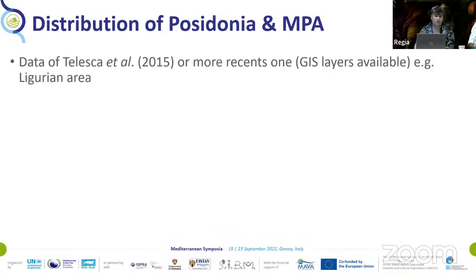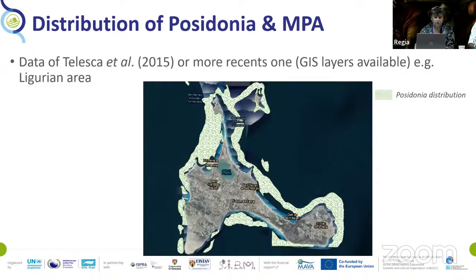Concerning the distribution of Posidonia and MPA, we used the data of Telesca of 2015, or, if available, some more recent data. For instance, it was the case for Corsica and for Liguria, and we have tried to combine all these elements. So you have this sort of thing. I take the example of the Balearic Islands. You have the meadow here in green around the island.